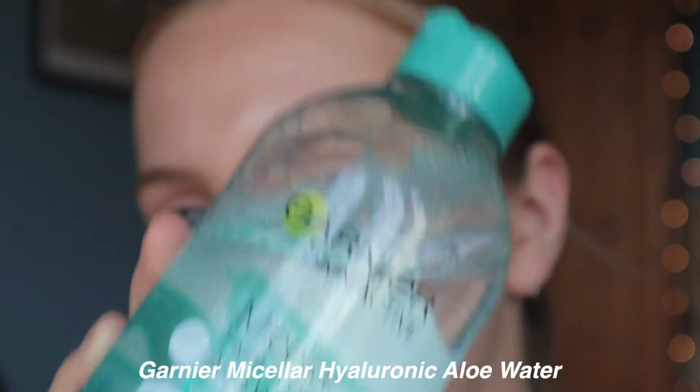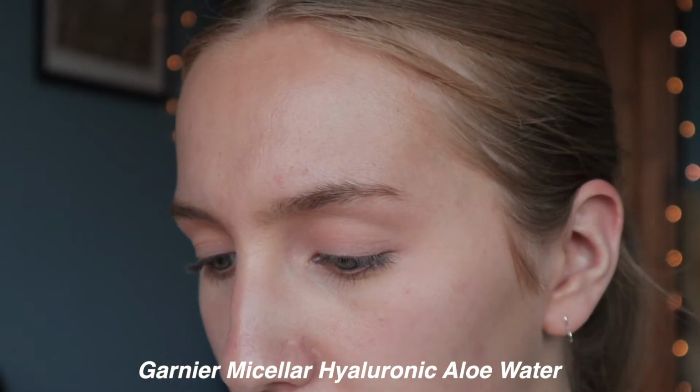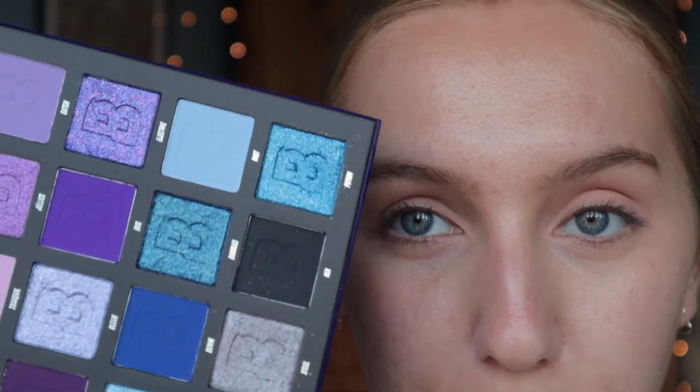The trick is to take some micellar water. I have this Garnier one. It's a hyaluronic aloe water. Don't know what that means. With your eyeshadow, and it will turn any sort of pressed eyeshadow into a liquid liner.